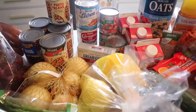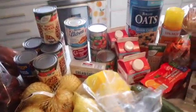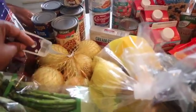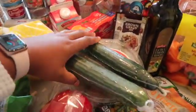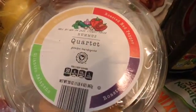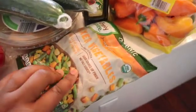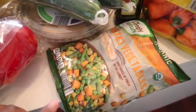We're a Hispanic household, so we eat a lot of rice and beans, so we gotta keep that stocked. We got onions and some lemons, some cucumbers, and then under the cucumbers is a variety pack of hummus. Then we got some frozen mixed veggies. This will be for the pot pie as well.